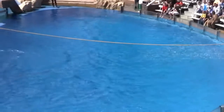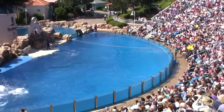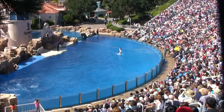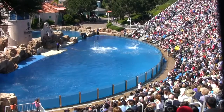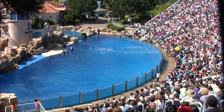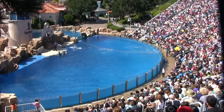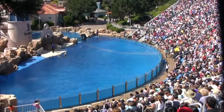Oh, we're picking up the ball. Okay, ladies and gentlemen, our dolphin. Okay, Heather. I just told everybody that all of the dolphins were going to jump over the rope. Down, what is going on?